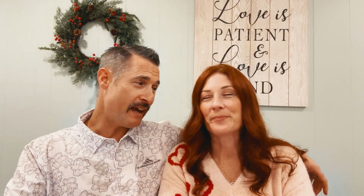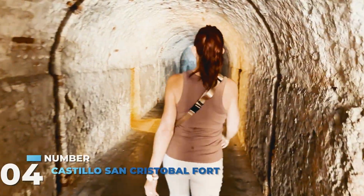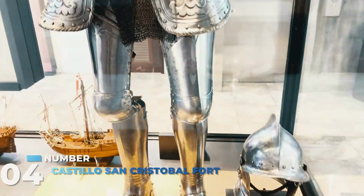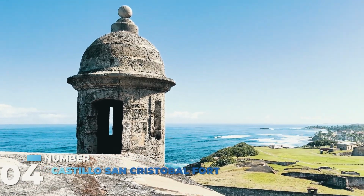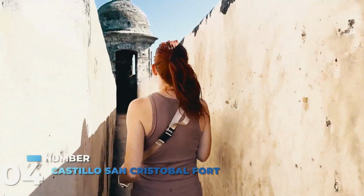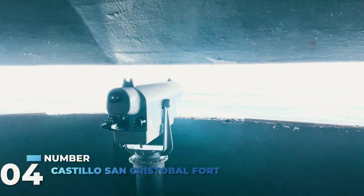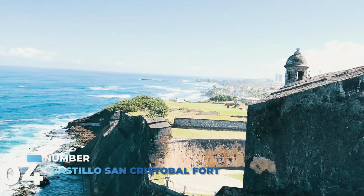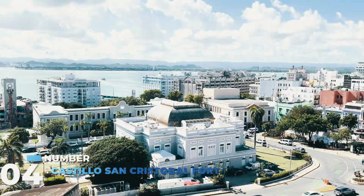So that brings us, babe, to the next spot, number 4, and that is the Castillo San Cristobal, the other fort. This was the first fort that we did in our rotation. This fort is massive. It is super, super cool. In our history, it played a crucial part in protecting San Juan from all the various threats that were coming in from all the different places in the ocean. The views are breathtaking, right? Of the city and the sea. It's kind of 360. It's pretty awesome.